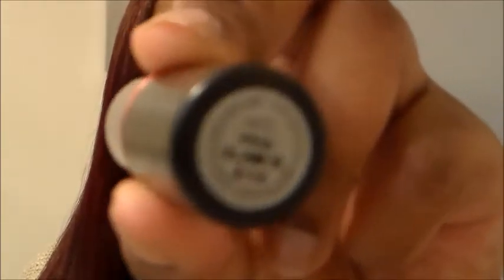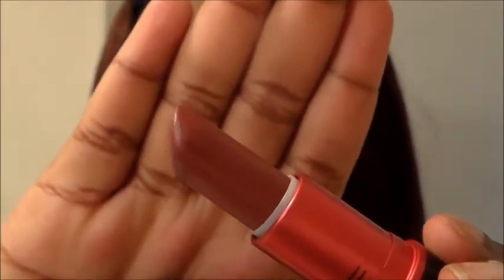Okay, so my next favorite color comes from the Viva Glam collection. This is Viva Glam 3, and it is also a matte. It's one of my favorites. Nice to wear to church, you know. It's kind of a nude for me. It's like a brownish red. Viva Glam 3 from MAC. And let me swatch it. You can see it compared to Diva. It's a little browner.